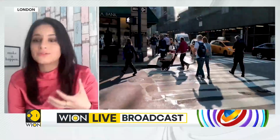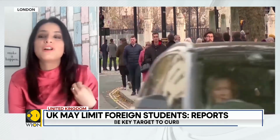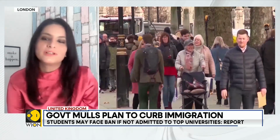For every one international student, 2 jobs are generated, majority of the benefits of which are domestically felt. International students in large part subsidize the research that goes on in British universities. Given that international education is one of our largest exports, a third or the fourth largest export that the United Kingdom has, I don't see a lot of this translating into policy.